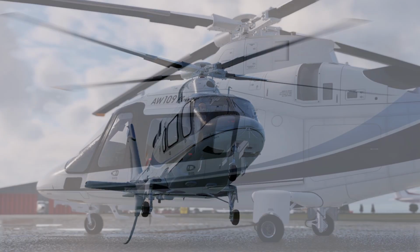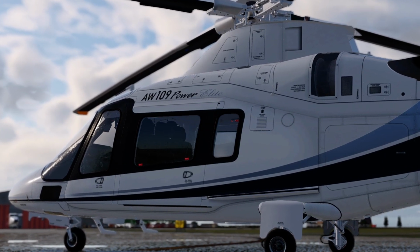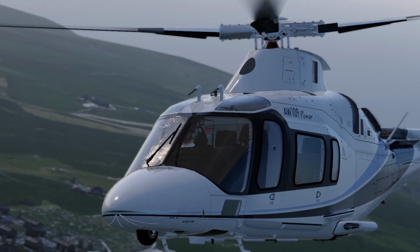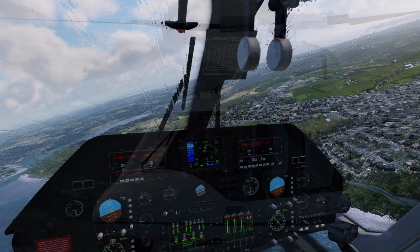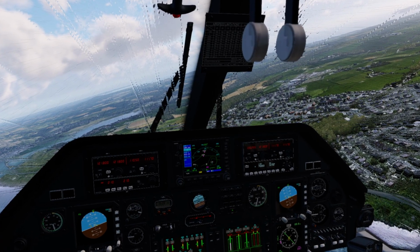It's all the same major build, so it's all version 1 but different minor versions and also different sim support. The new update brings quite a few improvements and bug fixes, and 1.09 actually makes the helicopter X-Plane 12 compatible. And here's where everything can get a bit confusing.